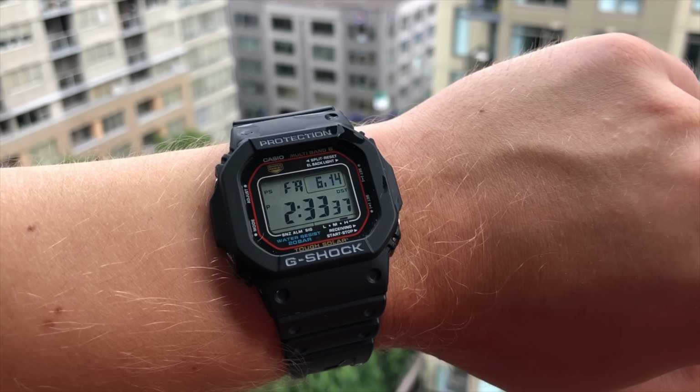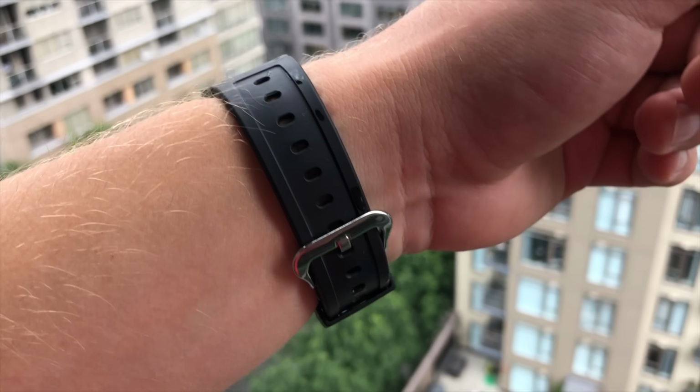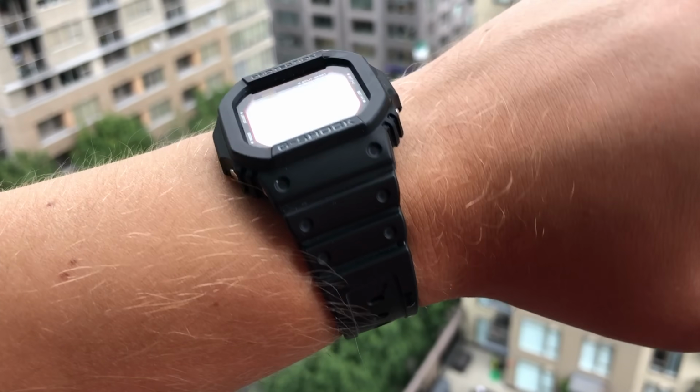And today on my wrist, I'm wearing my G-Shock. I'm just going for a run right now. That's why I'm wearing a G-Shock. It's a perfect watch for that purpose.